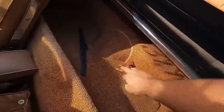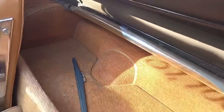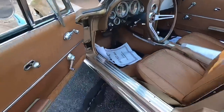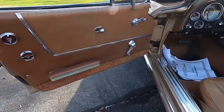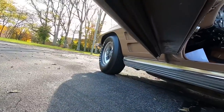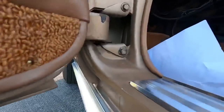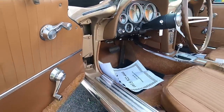Of course, back in here, I picked up some leaves from being around these trees. The doors are solid. There won't be any rust because it's fiberglass. We'll look under them anyways. Your jams look good.